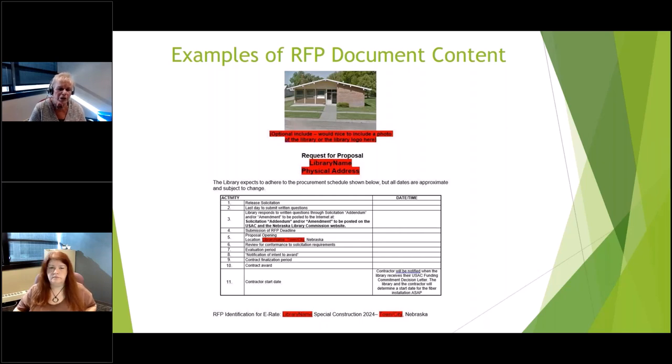The front page here is just a picture of a library that applied in previous years and successfully got fiber, and then a calendar of activities. Again, this is just the front page. I'm just showing you some examples of the RFP. We will include an attachment of the RFP with the recording and the slides when they are sent to you, so you'll be able to see it then. I've highlighted in red what needs to be changed. It comes to you in Word document format, so as you go through, you can do a find and replace.